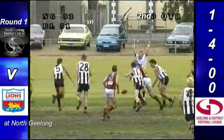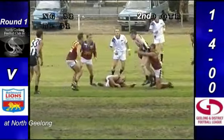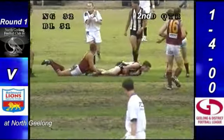Some person from North Geelong's coming to ask us if we want to buy a raffle ticket. He's all right, isn't he? Hey, for a box of Crownies. I'm sure our listeners want to know that, for a box of Crownies.